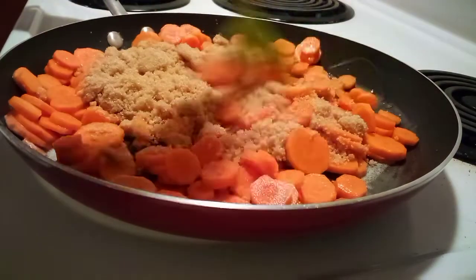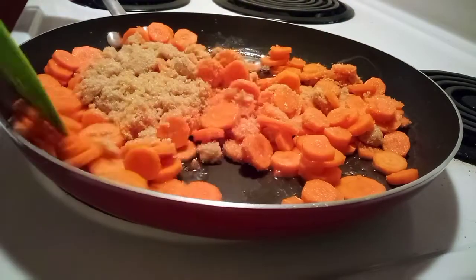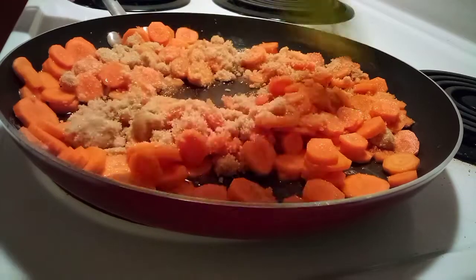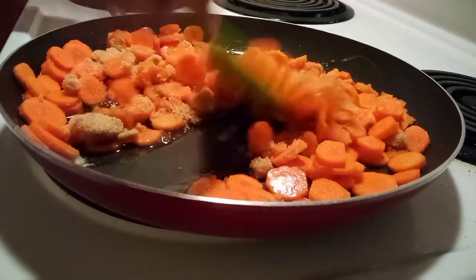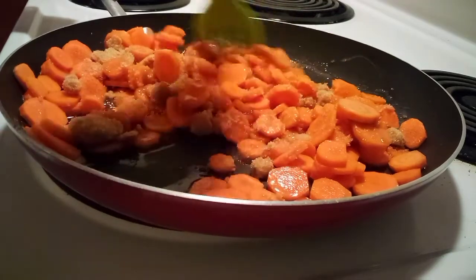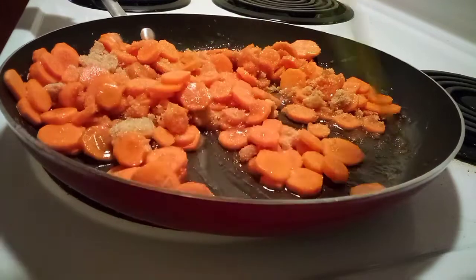And I'm going to go ahead and mix that up. And you'll see that as the brown sugar melts, it'll start to caramelize with the butter. And then, yeah, I'm going to cover this. Right now I have it on a medium heat, which is about 5.